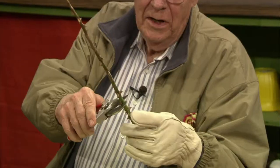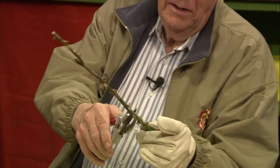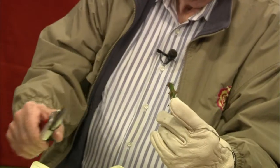Now, we want to talk about pruning. Okay. This year we've had an awful lot of winter damage. You can see it on this cane here. It's dead down to it. You cut below the winter damage, you cut to a bud eye, a little eye right there. You cut it at an angle.